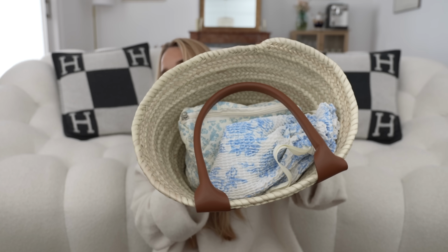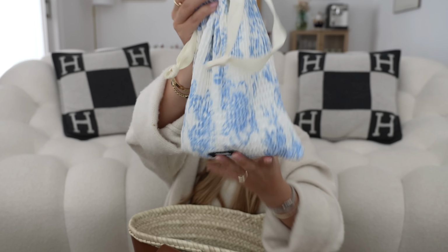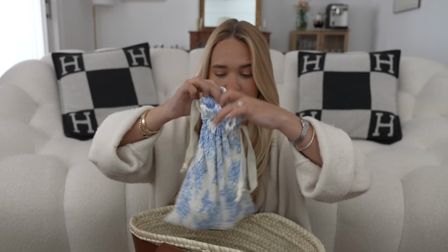So inside I've been basically taking my stuff in pouches, which is one of my obsessions of the month, Amazon pouches, but I've been having a very specific vibe that I don't know if it's because of the wedding, but this is for my swimsuit. But right now I have, I think, more stuff inside.